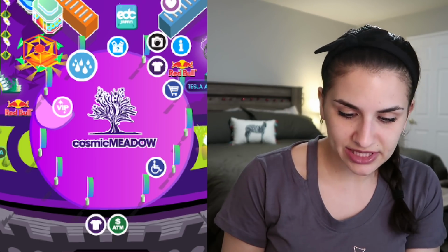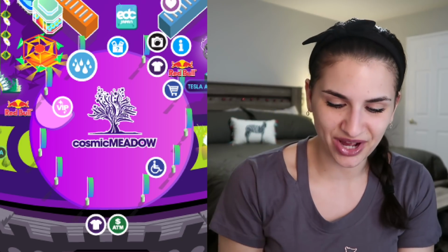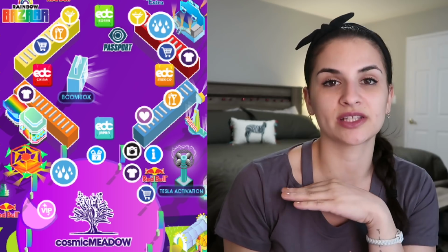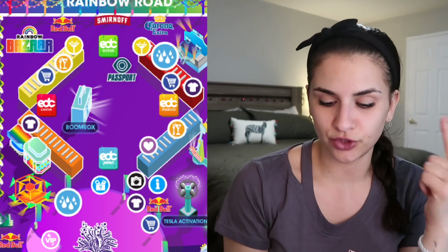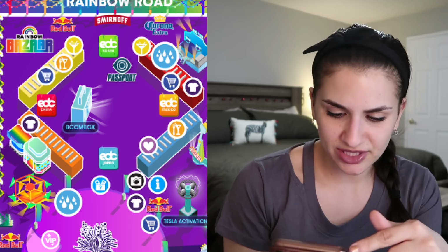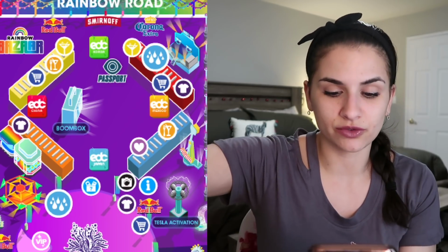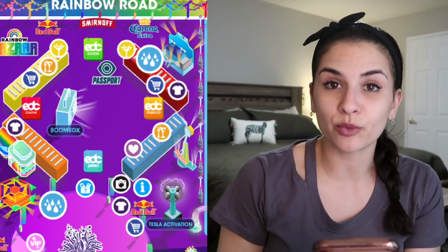Looks like you have a couple rides there, and then straight ahead of Cosmic Meadow is your Carnival Square. So you'll see the little boombox in there. That's like a little, it's not a stage, but it moves around and they play music there. So that's really cool. You have tons of vendors, shops, food, the general store. It looks like a rainbow bazaar, which is really cool. On the opposite end of Carnival Square, you will see another water refill.